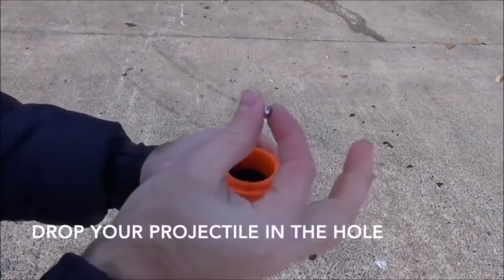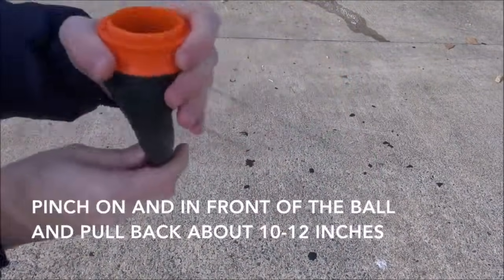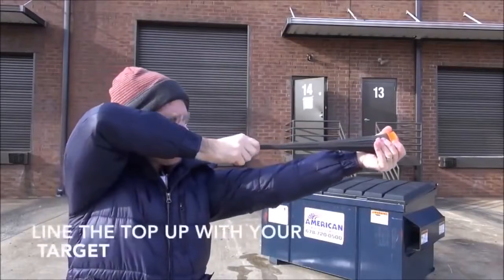This is called a pocket shot, and it's pretty much just a plastic ring with a really stretchy sock attached, and you can turn pretty much anything into a projectile.